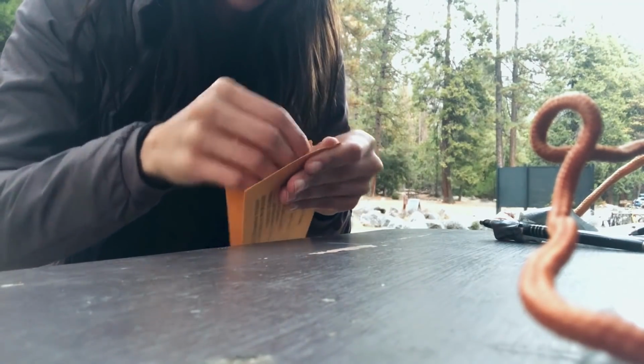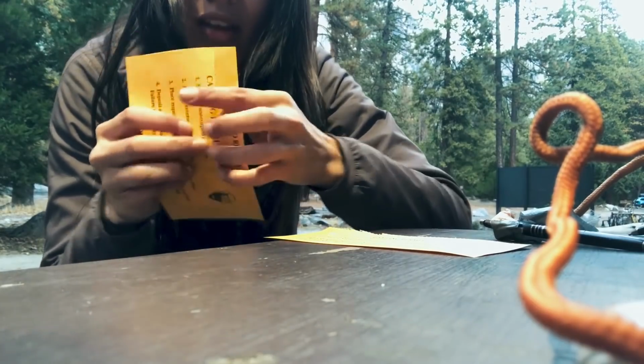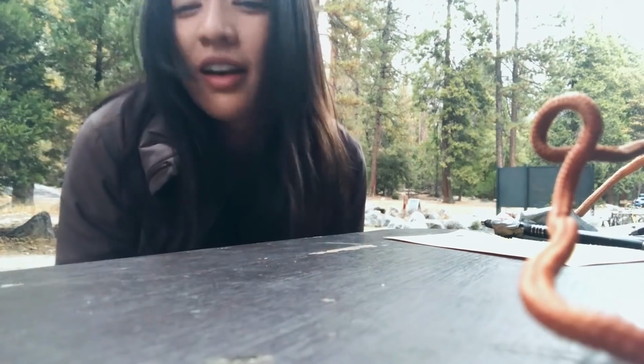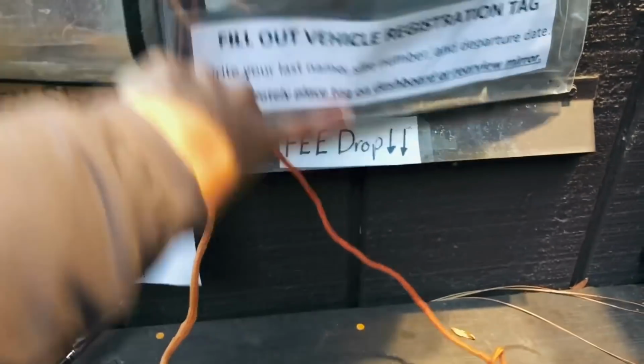Man, can't open this thing. Okay, there we go. You keep this side, the actual envelope part. Here's where you're gonna put your money in there. $6 per person per night. So put your money in there. Seal this up, right here.